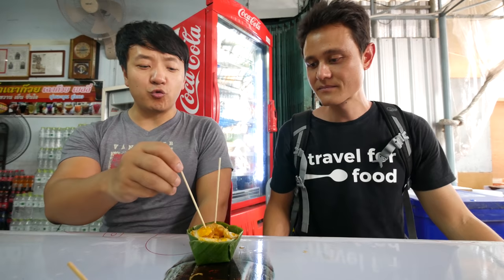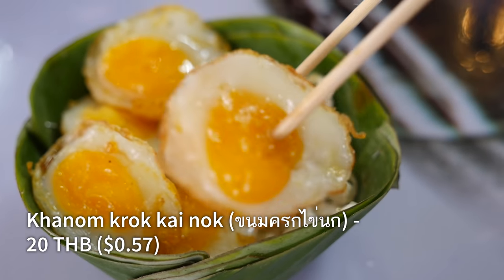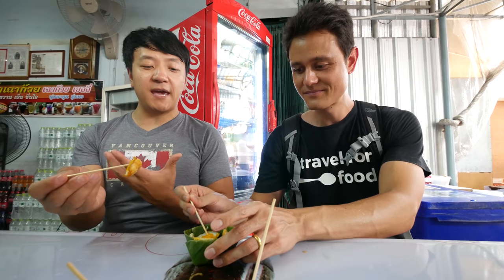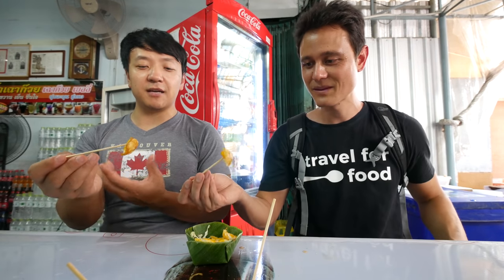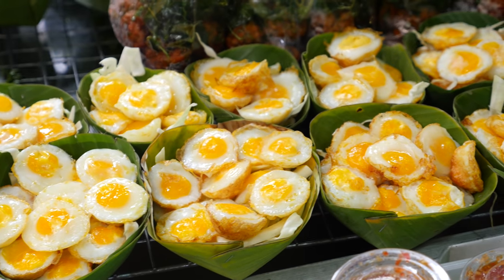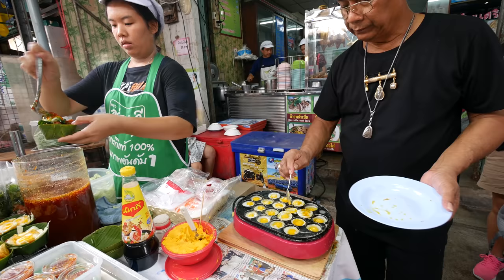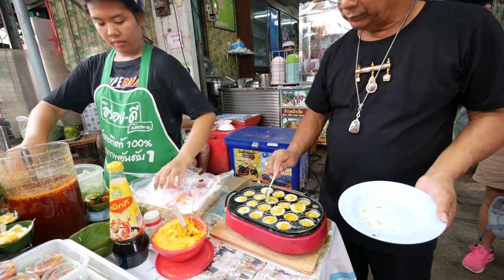Next up, we got these little quail eggs, which, you know, caught my eye because they're so pretty. And they're sitting in this beautiful banana leaf bouquet, and they just kind of look like, I don't know, little sunflowery, delicious-y. Yeah, little one-biter eggs. All right. I love them. They taste like fried eggs. If you love fried eggs, there's no way you won't love fried quail eggs.